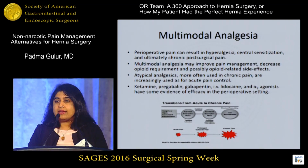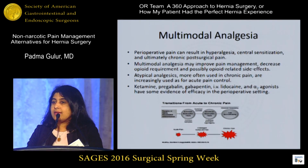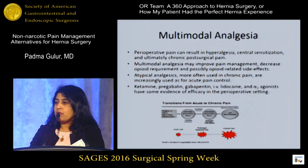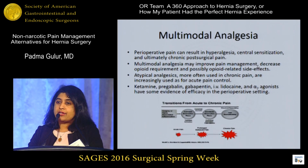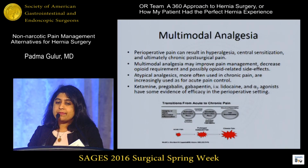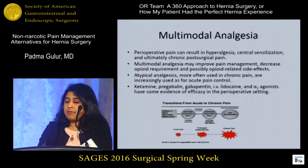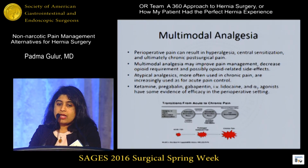So how would we treat this? What would our recommendations be? Again, as I stressed in an earlier slide, multimodal analgesia, not to use just one agent and hope that the patient will do better, but try to use a combination of things to both preempt and prevent postoperative pain. Perioperative pain can also result in hyperalgesia. So the concept is they're actually hypersensitized, and narcotics or opioid medications can definitely cause it as well, especially high-dose medications. Especially if your patient was already on opioid medications for any other condition, the chance that they will develop issues afterwards, or chronicity, is reasonably high. And if they have any other symptoms of central sensitization. So multimodal analgesia can help you improve pain management, it can decrease your opioid requirements, and possibly the opioid-related side effects we just discussed.